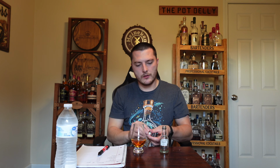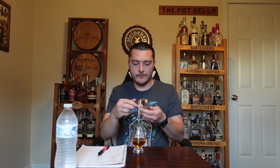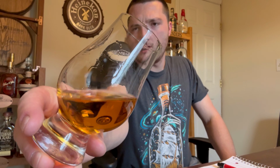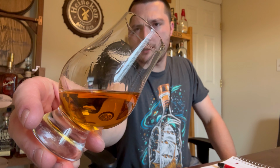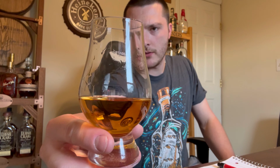Perfect for sampling. I will say this is a nice little 50 milliliter bottle. It is glass. So as far as the appearance, looks pretty good. Golden in appearance. For 40%, I'm getting some decent alcohol legs as well. So definitely not bad. Let's go for the nose.